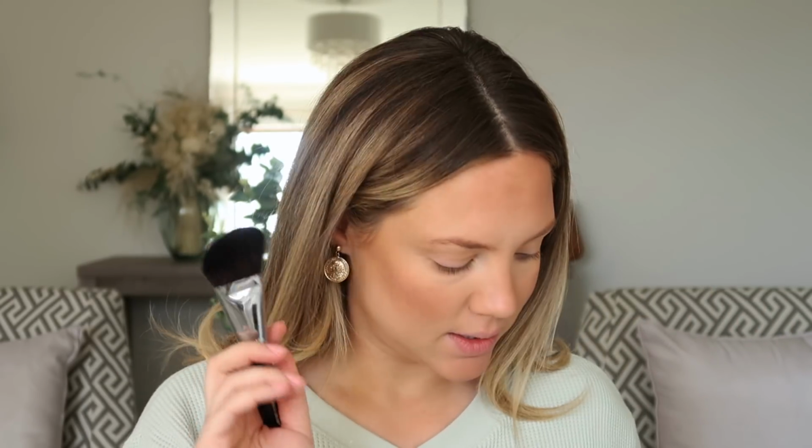If I wanted it a little bit more intense, I can go in with this, which I guess for the sake of the video, I'll just show you. So popping, what is this, the F23 brush, and then creating a face so that you can see where your cheekbone is, and then just going under it. So you can see it just creates a little bit more definition and really pops those areas. This brush is so nice to blend a powder product on top of a cream base and it doesn't stick at all, which I love.